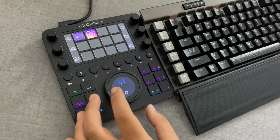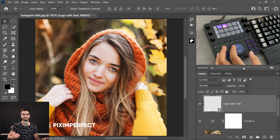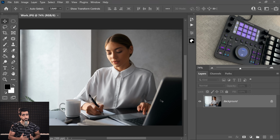Now the number of ways you can customize the navigation dial is just limitless. And we'll get to that later. Moving on to the fourth essential feature, and that is seamless switching between different apps and also inside apps between different modules. Let me share that with you.